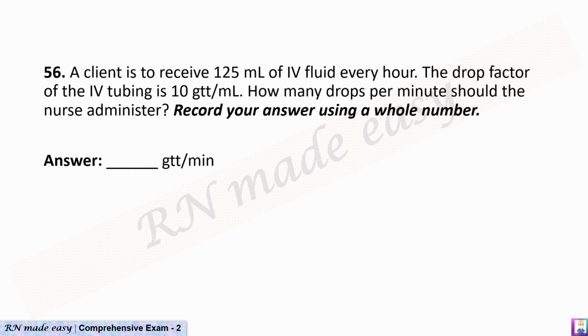Question 56. A client is to receive 125 ml of IV fluid every hour. The drop factor of the IV tubing is 10 drops per ml. How many drops per minute should the nurse administer? Record your answer using a whole number.